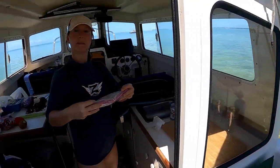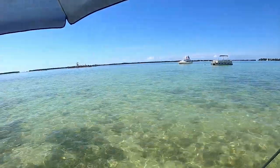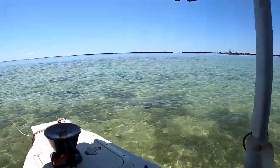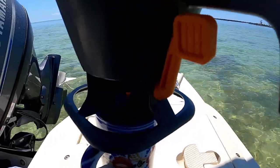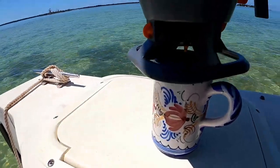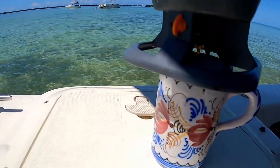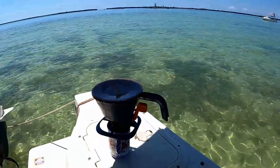So after Looe, we headed to what's called Picnic Island. It's kind of famous down there. It was basically off of Big Pine Key. And yeah, it was nice water, clear day, good weather, making some coffee. And we're about to make some breakfast.